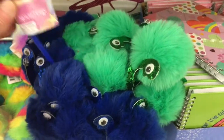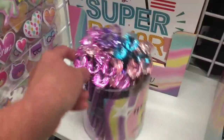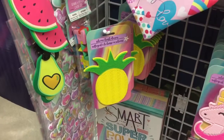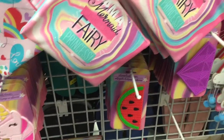It goes in the blue, and is this the same? Yes, and in the green. New shipment of the pins. Silicone pineapple makeup brush cleaner. The unicorn and the watermelon and a diamond.